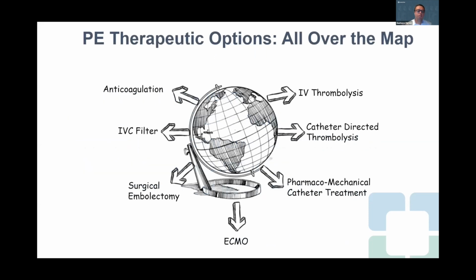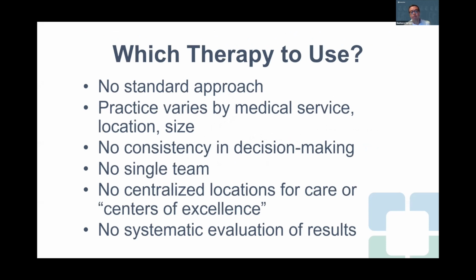Now, the next question, of course, is why do you need such a multidisciplinary approach? Some of you may have seen this slide. Without going into many details, the treatment options for PE are all over the place, and there's really no standardized approach. If you try to look at the guidelines, they're really not that useful, as I'm sure most of us will agree. Practice varies by medical service, location, size. There's certainly no consistency in decision-making. Until PERT came, there was no single team that would make a decision in terms of the best therapeutic strategy. There was no centralized location for care or centers of excellence, and that still is the case. And finally, there is no systematic evaluation of results when the care is so fragmented.